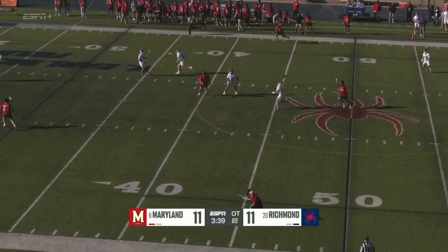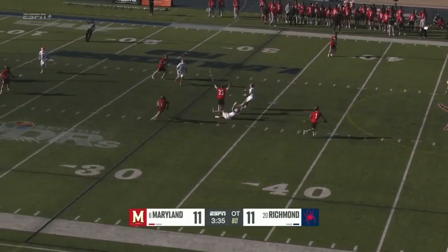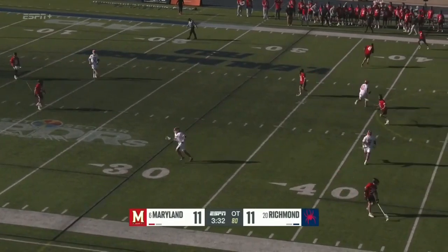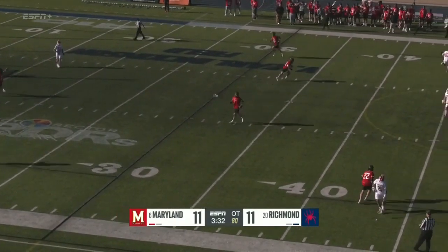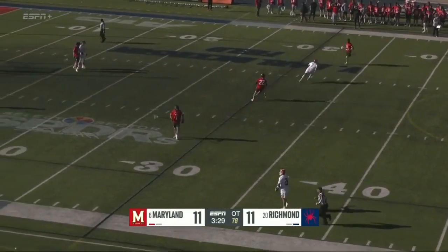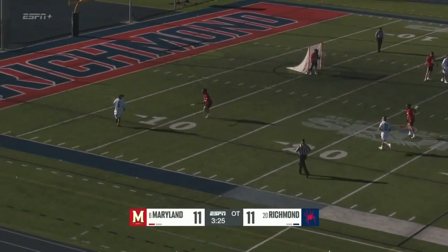There's a turnover. Spiders have it. Stoll trying to throw it at an open net, couldn't get it off. He had guys open on the far side. He had an open net. The referee calls interference. And there's a break for the Spiders here. Dalton Young has it. Nice call, ref. Here is Aiden O'Neill with possession.